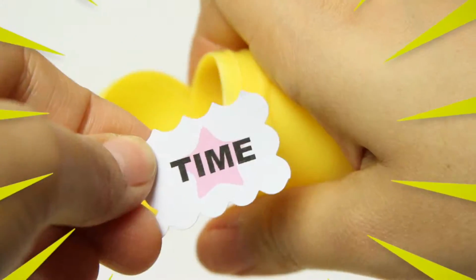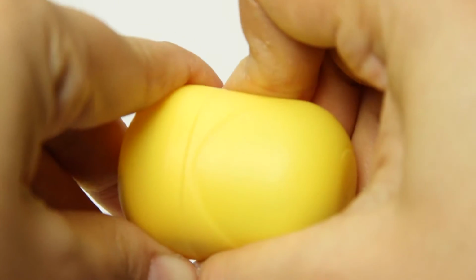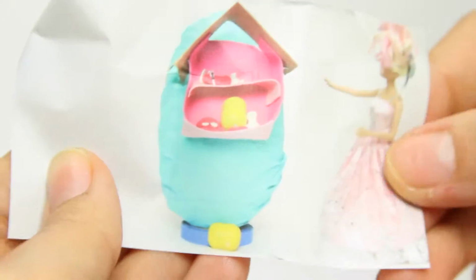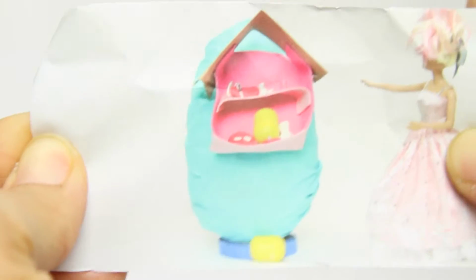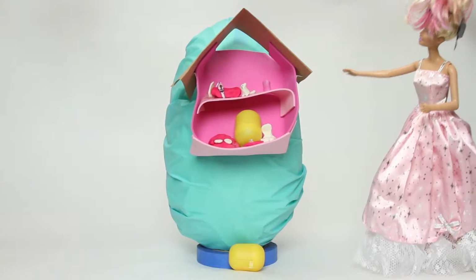Surprise! Egg time! And magic paper! Yay! Let's say the magic words. Shake it, shake it! Magic paper! Wow! It's a Barbie Play-Doh Dreamhouse!